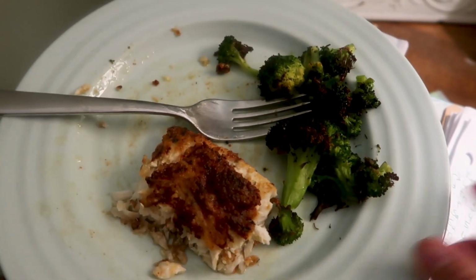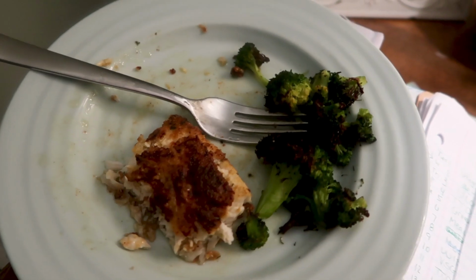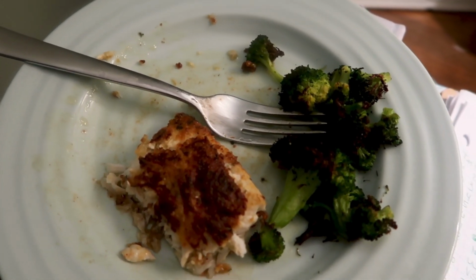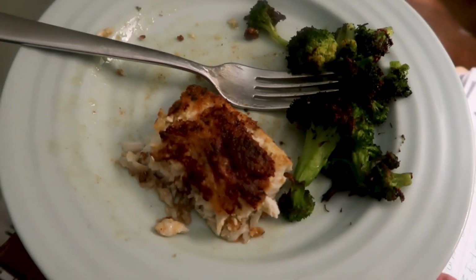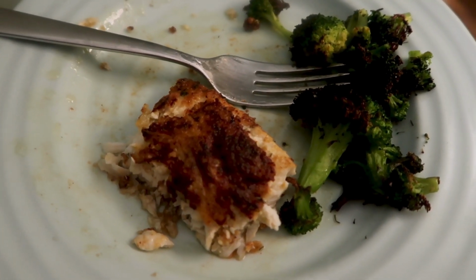So this is what I had left. I had about 3 big pieces of broccoli and I ate 3/4 of the fish and I got full. I'm really trying to focus on protein, so I wanted to eat the fish and then the broccoli, but I did have a little bit of the broccoli as well. This was, I don't know y'all, one of the best fish I've ever made. I'm not sure what I did differently, but it was so good.